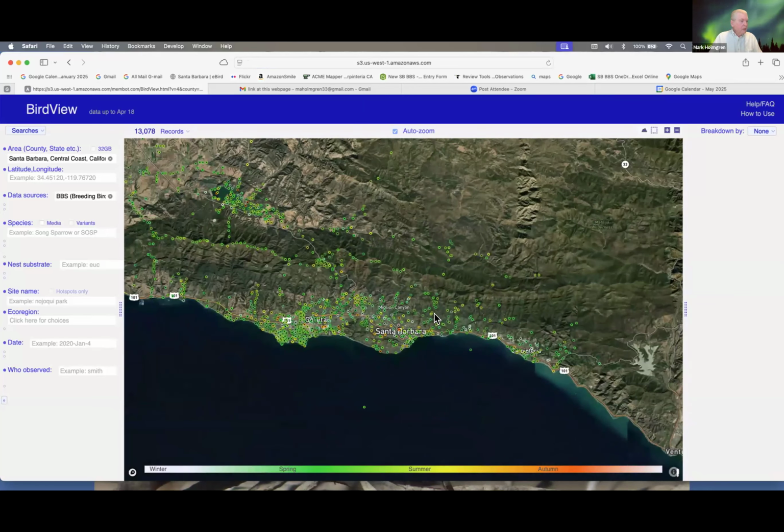We can then go to breakdown and look at what species are breeding in this area. We go down to species under breakdown, and we get a nice list of those species ordered from most frequent records to least frequent submitted breeding bird records. So if you live in this area, this allows you to see a profile of the birds most likely in your area.